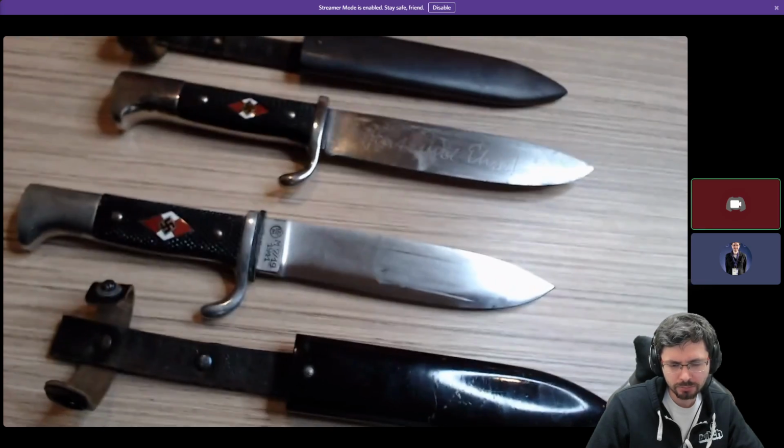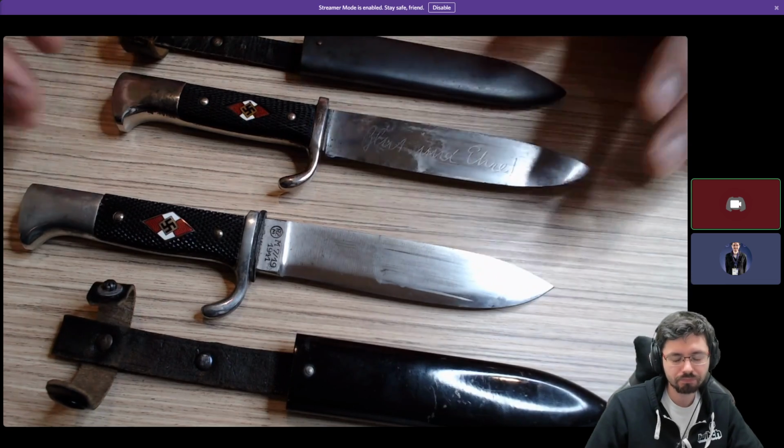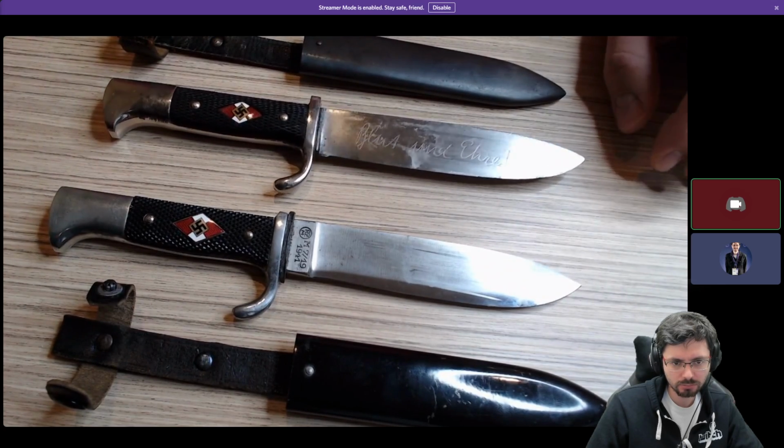So once again, with the transitional periods, you've got the motto maker, RZM designation. You've got motto with RZM, or you've got no motto with the RZM. For the transitional period, the RZM is absolutely obligatory because it was compulsory, and you would have gotten into a lot of hot water if you didn't have it. So that was between 1936 and 1940.